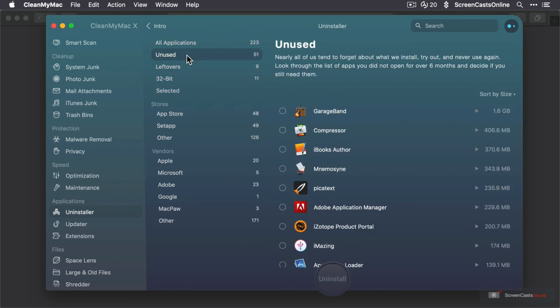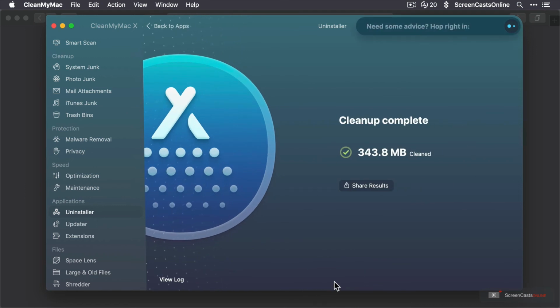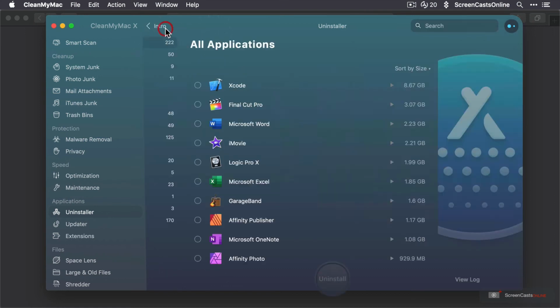So this has identified those apps that I haven't used in the last 6 months. So GarageBand, Compressor, iBooks Author. This one I don't even recognize actually. So I could probably get rid of that. So if I select that and then say uninstall, that will save me some room. So that saved me 340 meg, and then just go back to the apps.